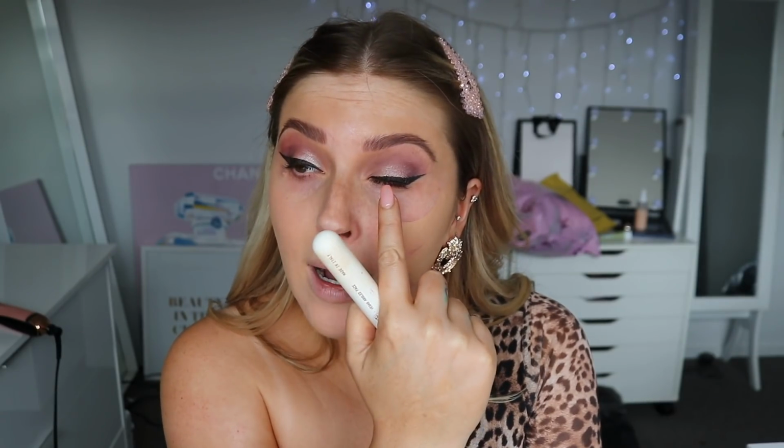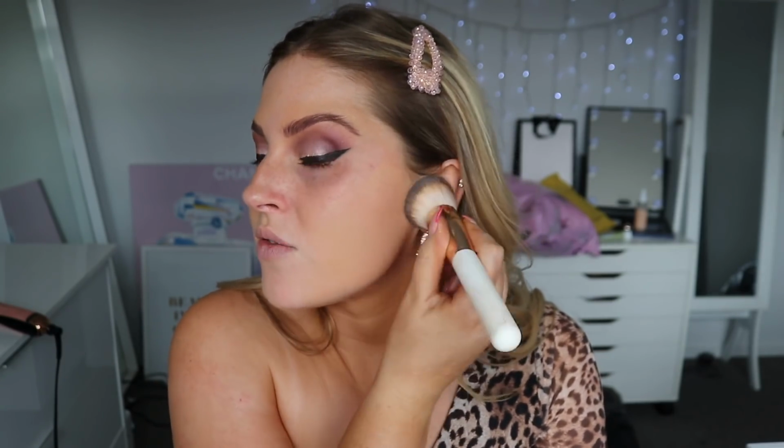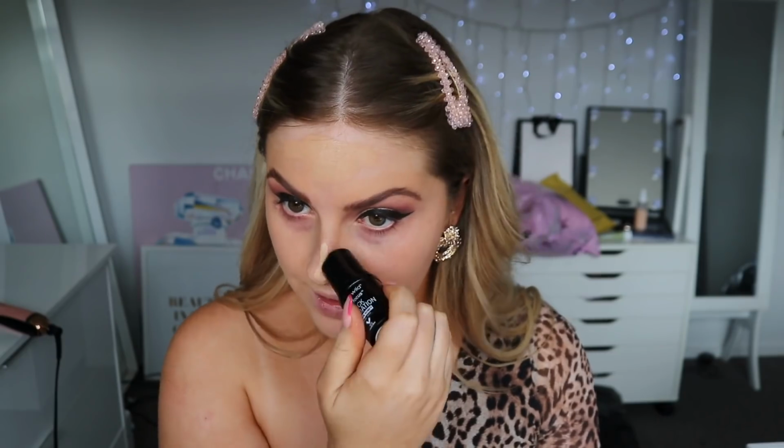That friggin' mole in my eye is making my eyeliner look even more wobbly. Can you see it? I've got this weird freckle mole there. I feel like you could definitely use a sponge with this foundation as well. But this is nice and easy and quick, as you can see. And now I'm going to apply a bit more. Feels very similar to the concealer really. Like the texture I mean.